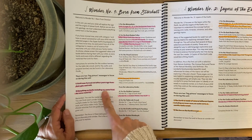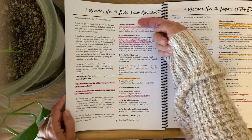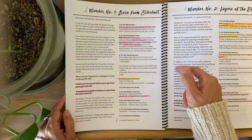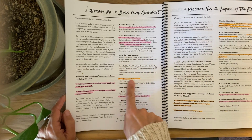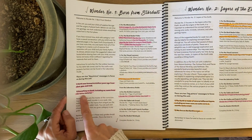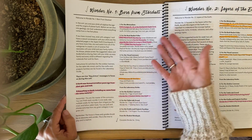There are 2 big picture messages to focus on. So you've got options for the minimalists, for the book basket folks, for the visual learners, which would just be like YouTube videos. And then from the laboratory guide, these are all of your potential labs that you can choose from. So there are 2 big picture messages to focus on.